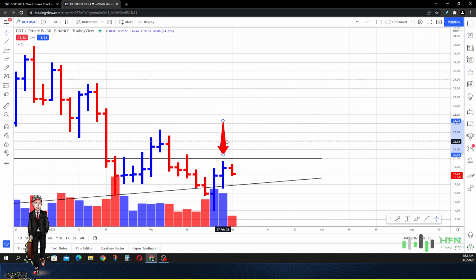Now, we're starting out right now seeing Polkadot on a downtrend. We're down 2% today, as a matter of fact. So that tells you again that this selling is not completely out of the way.